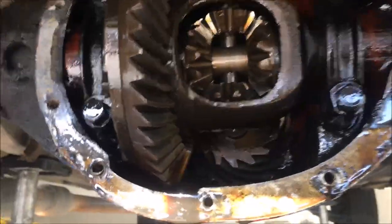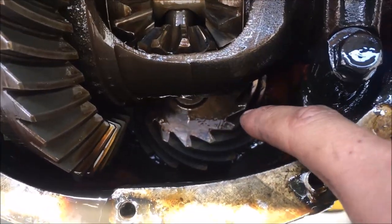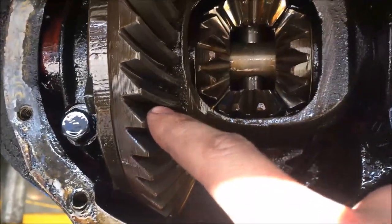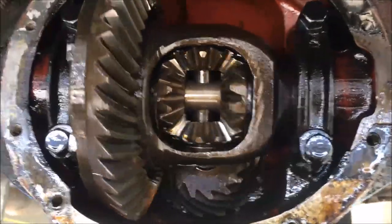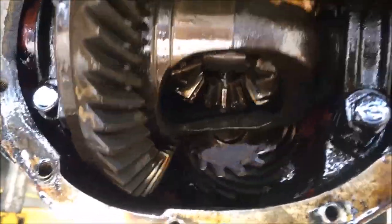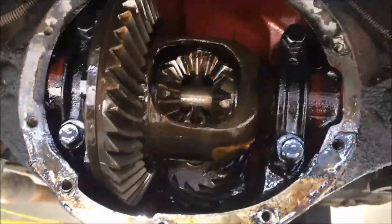So, yeah, after you do that, you can see a little bit about how a differential works. That back there, right in there, is your pinion gear. This is your ring gear. So you have your ring and pinion. That's what people are always talking about. And the number of teeth on each in relation to each other determines your gear ratio.